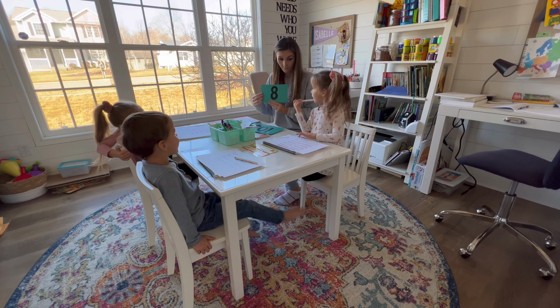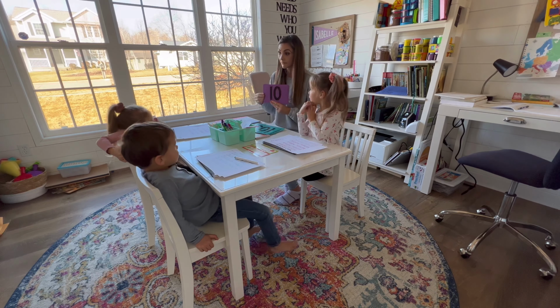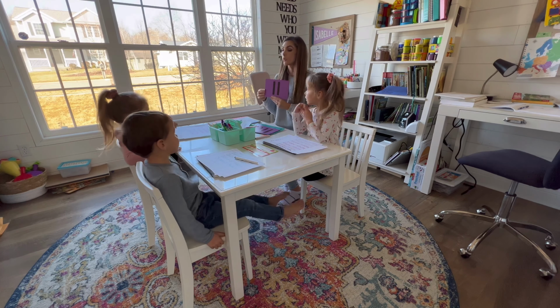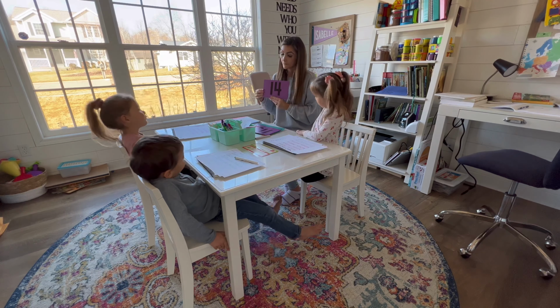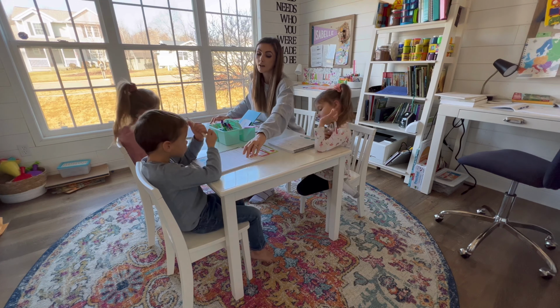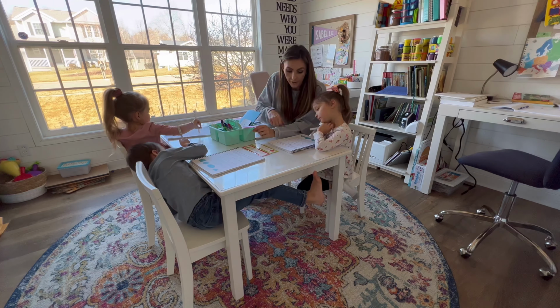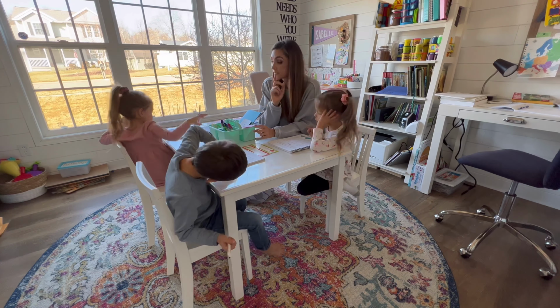After handwriting, we move on to number recognition. I got these giant cards from Rebecca, and I love them because of how big and clear they are. I'll also ask the triplets if the number belongs to the tens family or the ones family. After that, it's time to start on our Good and the Beautiful worksheets. I'll use our flip books to work on letter recognition with them one-on-one later.